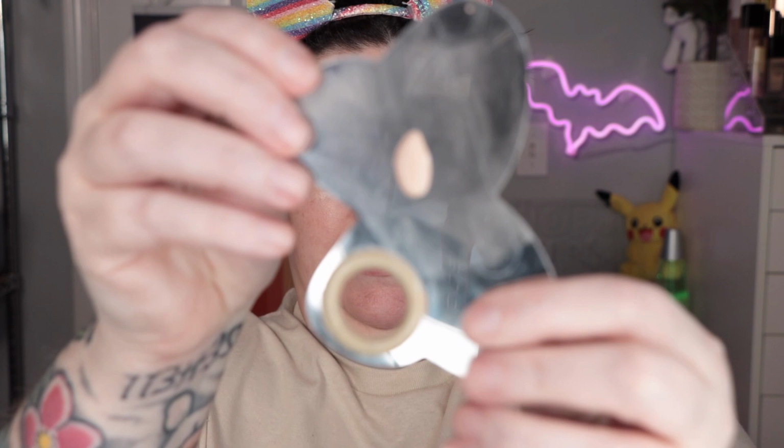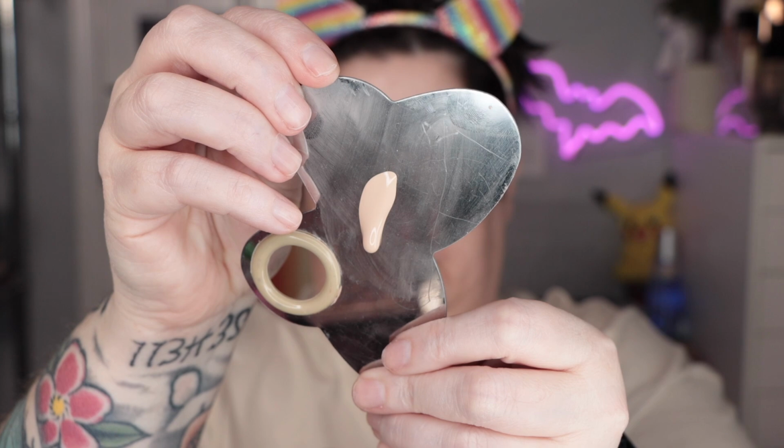Pardon my nails, I picked them all off. It's been a rough couple of weeks over here. All right, not too thick, not too thin. Let's do one side. Oh, I think the shade is going to work for me. I love it when a shade works for me.